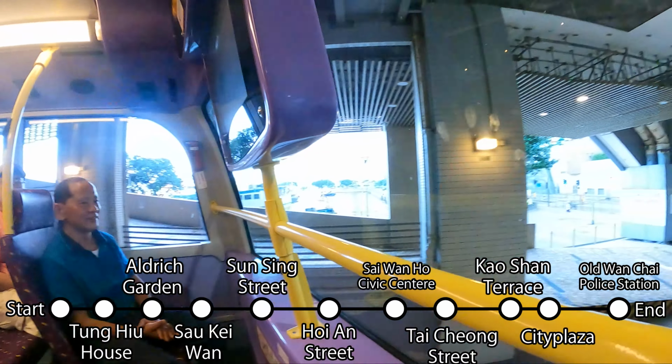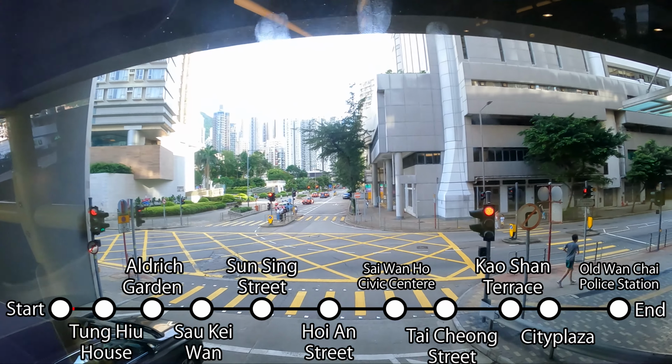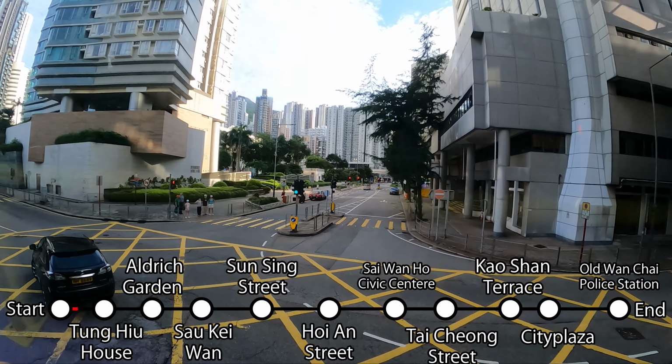While the music is playing, I'll explain some of the bus stops we'll be stopping at. Maybe there are some interesting spots that you can visit there. The first stop is Tong Hill House. Actually, it's a residential area.